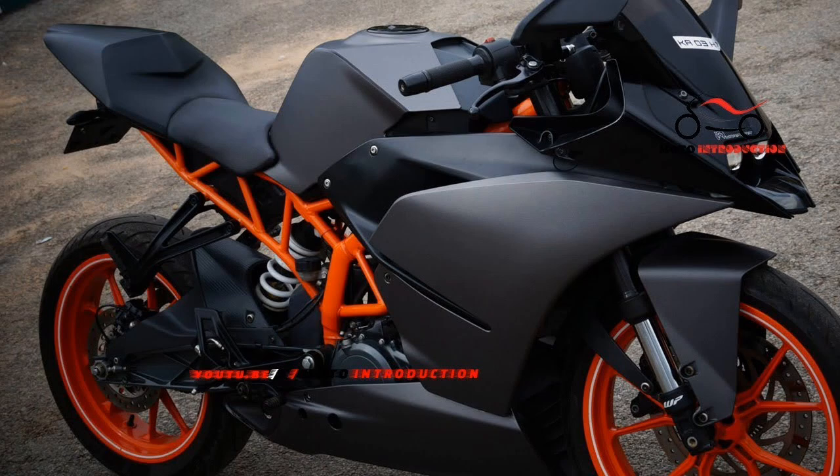One of the major strengths of the RC 125 is its chassis. The steel trellis frame offers exceptional rigidity, and when paired with the WP-sourced suspension, upside-down forks at the front and a monoshock at the rear, you get a package that is not only stable but also incredibly agile. This makes the RC 125 an absolute joy to corner with.